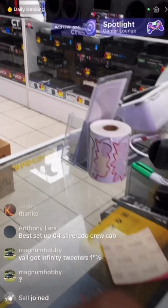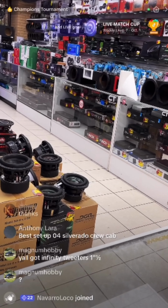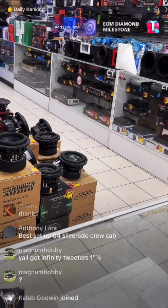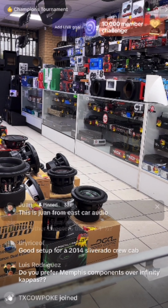The Infinity tweeters, honestly, I only have the components. I don't have any Infinity tweeters right now, bud. I know which ones you're looking for. I was trying to get them the other day. I can't find them either, but for Infinity, I just have the component reference 1.5. You're looking for 1.5, bro. Honestly, Luis, that's a good question. 100% Infinity, bro. No matter what, I'll vouch for Infinity all day long.